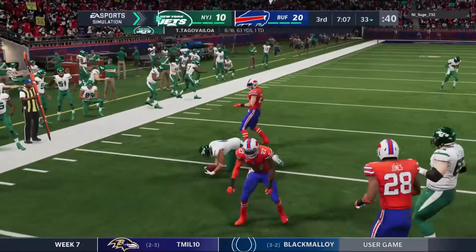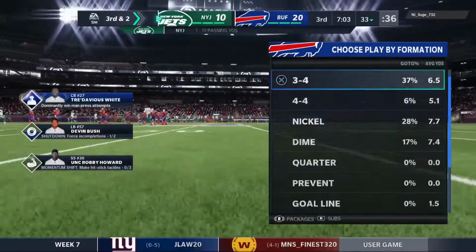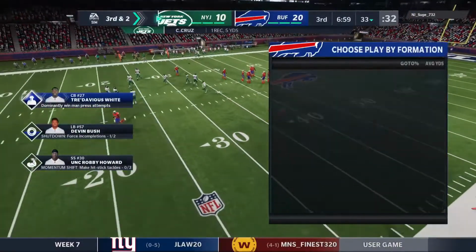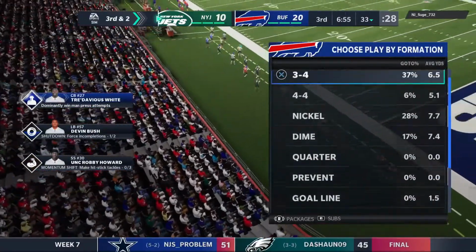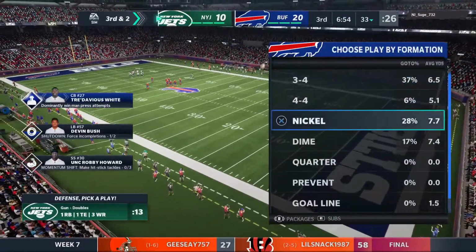Now a toss left side into the hands of his tight end. He'll be hit down at the 33. 5 yards on the play. That's a staple of this offense. Drag route to the tight end. Yeah, he's unable to use his size to break off much more yardage after the catch, but still an effective gain nonetheless.